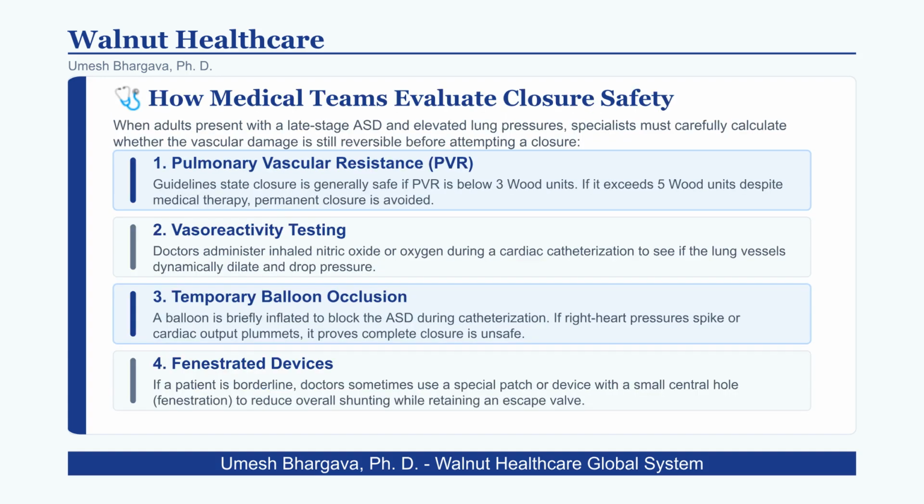Medical teams carefully evaluate closure safety using tests like measuring pulmonary vascular resistance. Generally, closure is only considered safe if resistance is low. Other tools include vasoreactivity testing, temporary balloon occlusion during catheterization to observe cardiac response, and the use of fenestrated devices to reduce shunting while maintaining an escape valve.